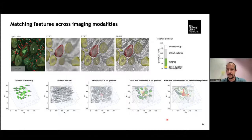Again, being able to have both datasets in one place in a correlative multimodal imaging approach allows you to have this added benefit of quality controlling for your results, and probably in many cases explaining in this way unexpected artifactual readouts.